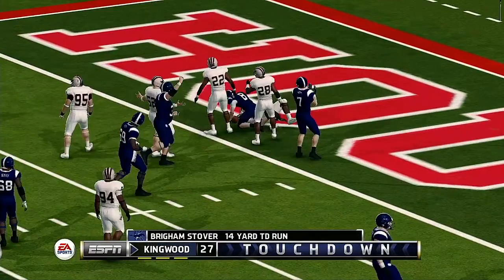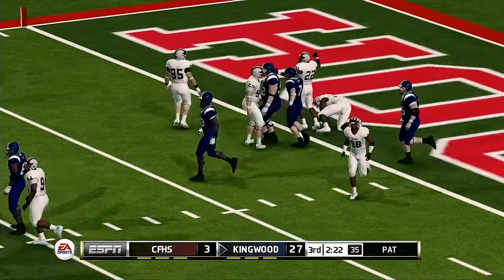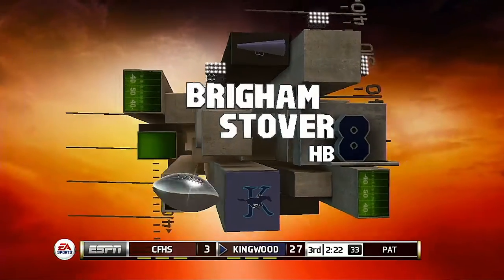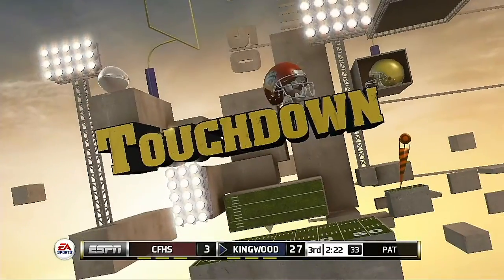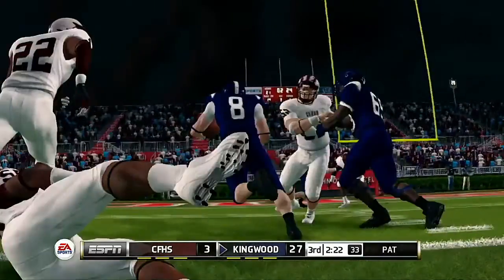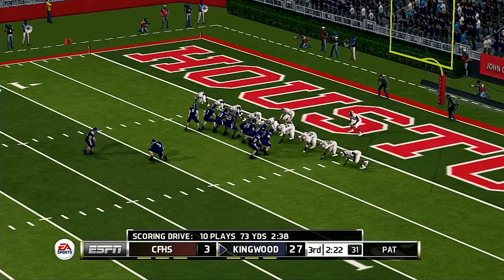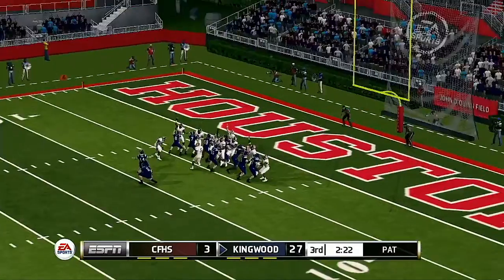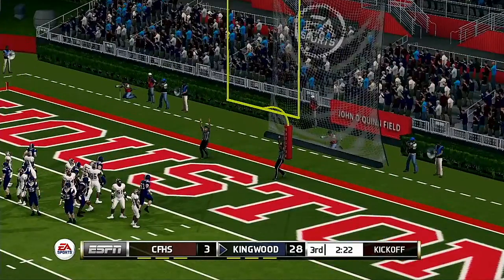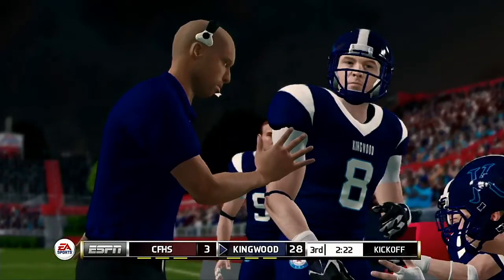They'll score. He just put his eyes on that end zone and ran with some real purpose there. And he tacks on the extra point. A 10-play, 73-yard drive, and it results in a touchdown.